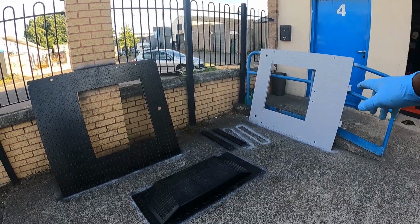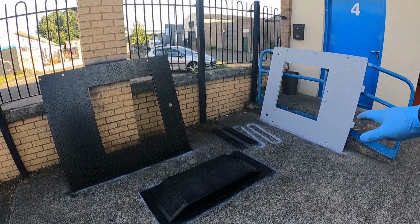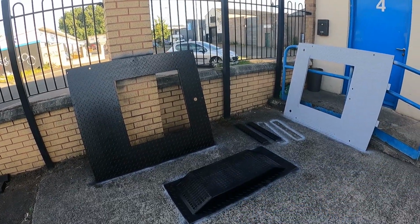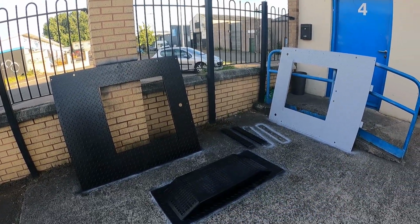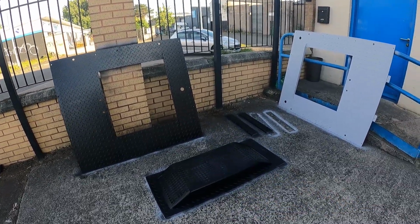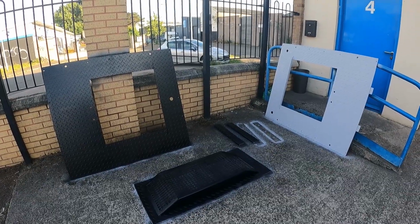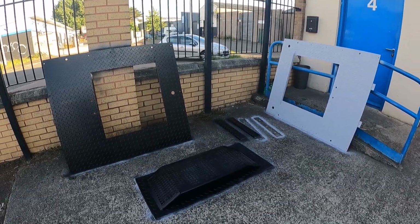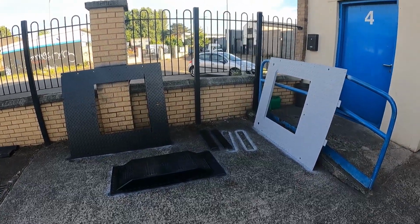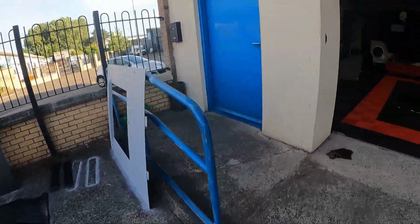I've sprayed some primer on this one already, and then just given these two a quick coat of satin black, which has come out really nice and easy. Maybe 2 more coats. Not the best way of doing it at work, doing it outside, but I didn't really want to get the floor all messy with possible overspray and stuff.